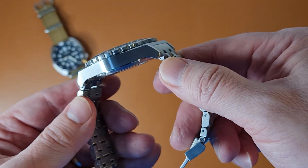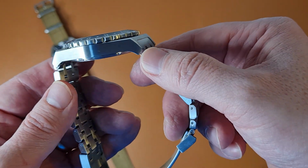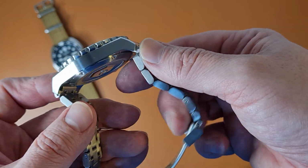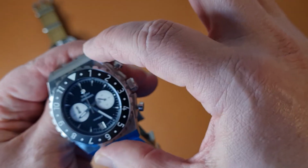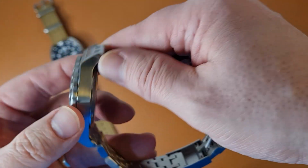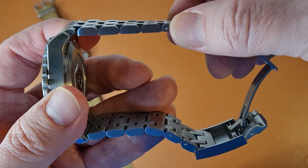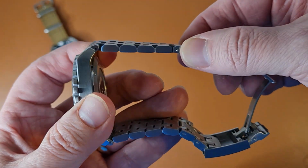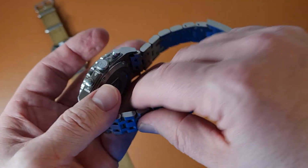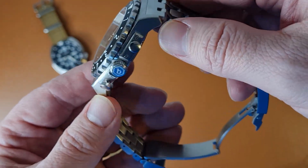Nice shape on the case. I really like this sort of angular downwards turning lug that is fairly short. So 42.5 bezel diameter, 53 from the end of the lug to the end of the lug, and the bracelet goes directly down, so it wrists quite well, I would assume. And of course I have experience of that already.